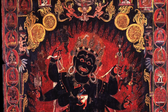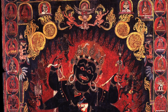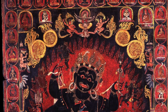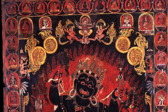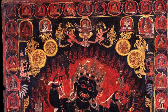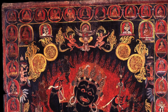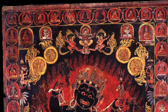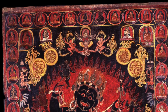So we're really following an Indian and then a Nepalese painting tradition for this monumental painting. What really makes it stand out from other paintings? Well, it's early. This is late 14th, early 15th century, so right away that's important. Secondly, it's a large format. The central figure is very, very dynamic in its movement, its head, its hands, its legs.